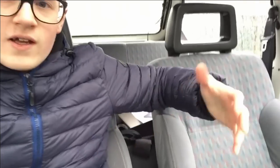A place where the Metro redeems itself though are the seats, because these seats are lovely and comfortable. They're derived from the ones in the Rover 200, and they're lovely big armchairs that have lots of shoulder support and also have these bolsters which don't hold you in, but when you go into a corner and you start to slide about, they keep you in your seat really nicely.